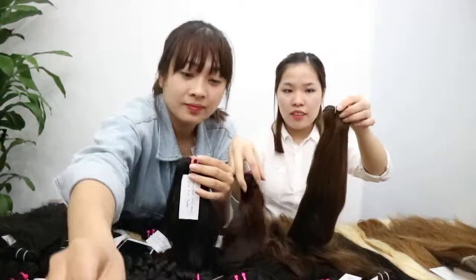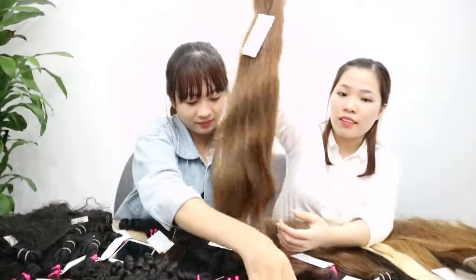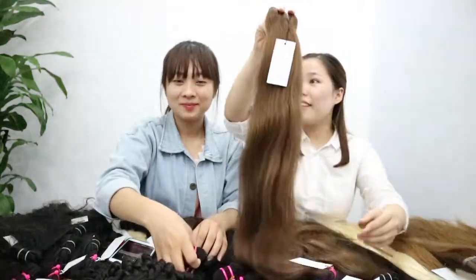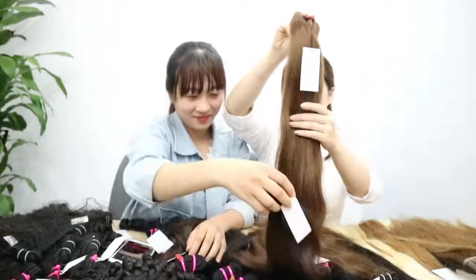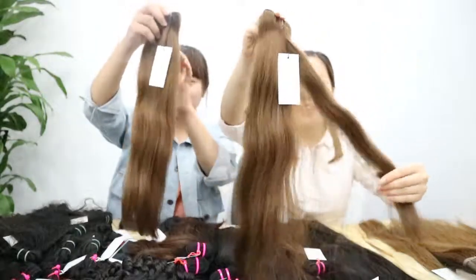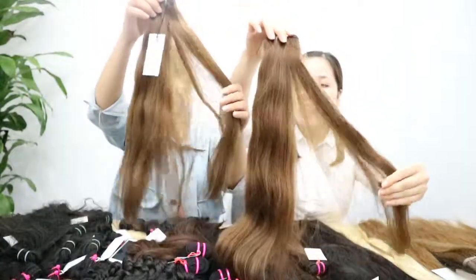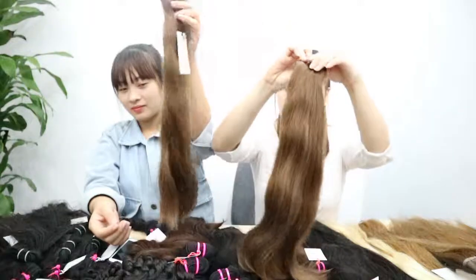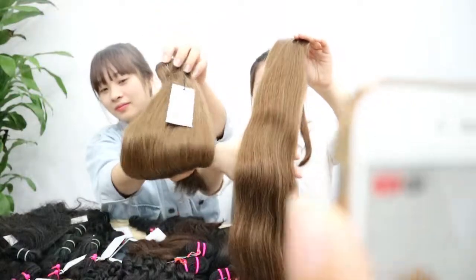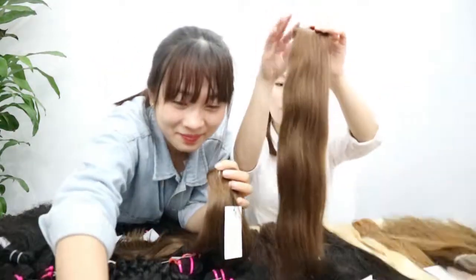Here is another length, also in dark brown color, just 20 inches. You can see, oh, it looks so good. They are very clean. The hair is collected from the highest materials on the market. No lice and nits, no tangle and no shedding, right? You can see clearly. Take a look closer at the quality of the hair. Very high quality. Very sharp and smooth from top to the bottom.